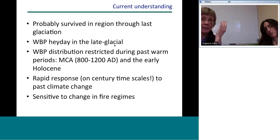I also, for me, I think about history a lot, but I think it's really interesting to know that whitebark pine has been here through the entire 15,000 years. And there were times in the past when it was way more abundant than it is now. But it has survived through other past warm periods, and I think that needs to be on the table, too, in thinking about its vulnerability in the future.